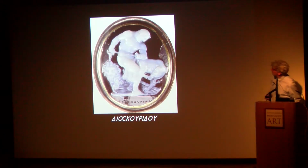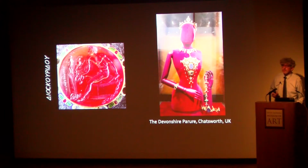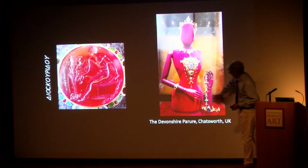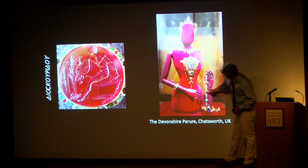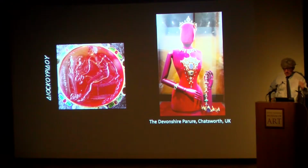And one of my favorites is this gem that belongs to the Duke and Duchess of Devonshire. And in 1856, it was set into the Devonshire parure, this amazing group of tiaras, necklaces, breastplates. This is it here that was made for the Maria Countess Granville to wear to the coronation of the Tsar Nicholas Alexander II in Russia.